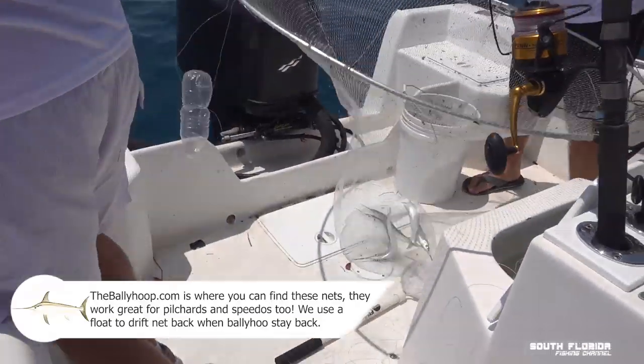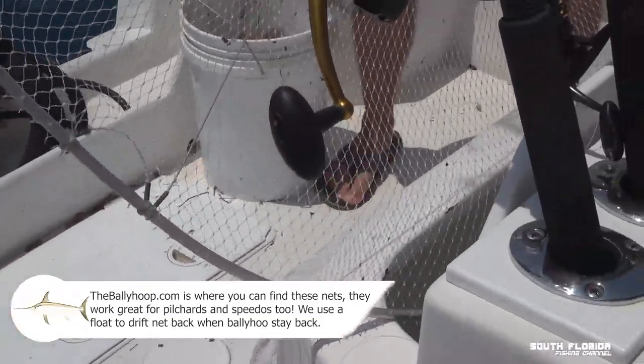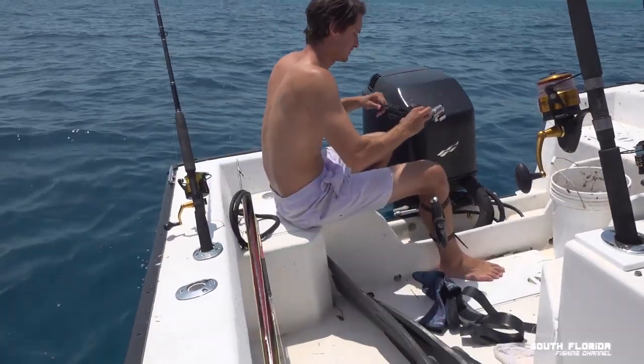More of them. What I find interesting is that the other ballyhoo don't scatter. They just move in. They just accept it. So those guys are gone. Do we want any more of these? Do we want to get more?